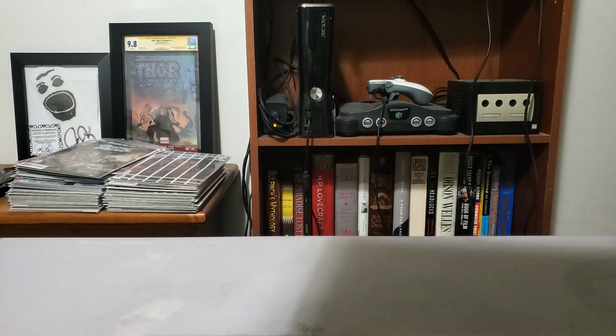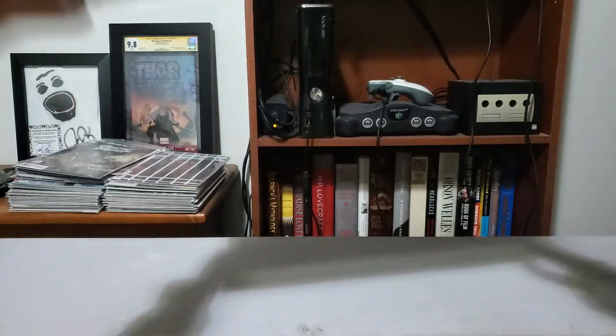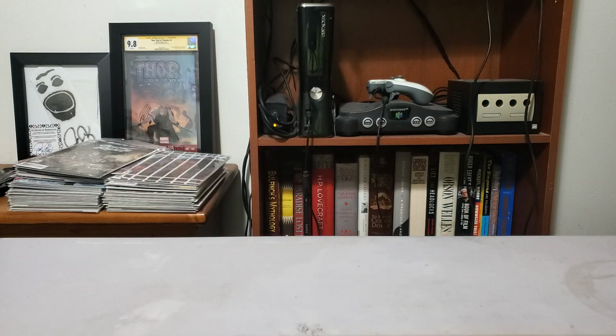Here's another one. Just based on this, I'm gonna guess it's probably another Funko. Completely unsure about that, but just kind of guessing based on how everything else is here. Let's see what we got. Yep. Okay. So we got our Big Bad Toy Store sticker that they started putting in here instead of adverts, which is fair. Ah, yes. I've been wanting this one.